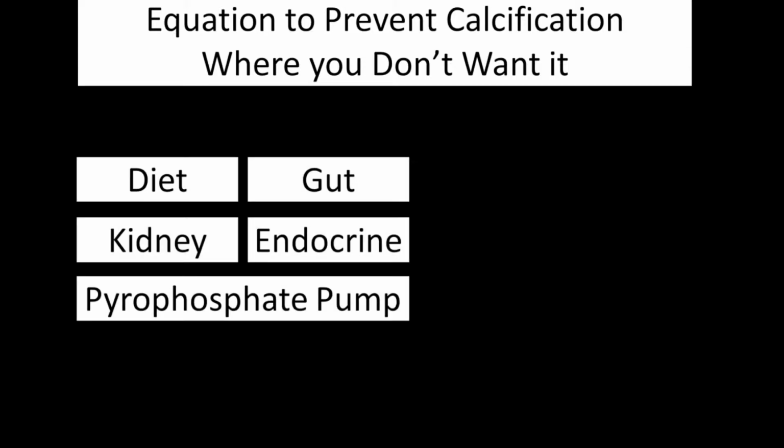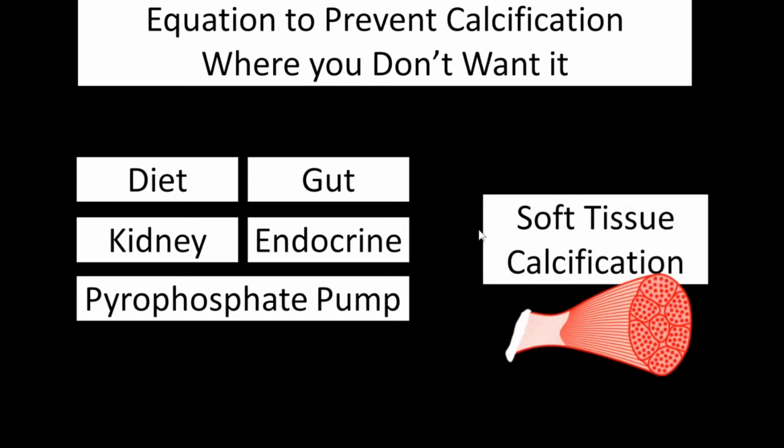So, to expand upon our conversation in the last webinar and to help direct future treatments and research to battle these devastating diseases, let's look at the list of ingredients. First and foremost, we have our systems designed to balance calcium and phosphate, namely dietary intake, gut absorption, kidney clearance, hormonal control by the endocrine system. To help balance this, we have the pyrophosphate pump. On the other side of this equation is calcification of soft tissues. In health, as long as we have good diet, good functioning gut, healthy kidneys, a good endocrine system, and a functioning pyrophosphate pump, the balance of the equation favors no soft tissue calcification.